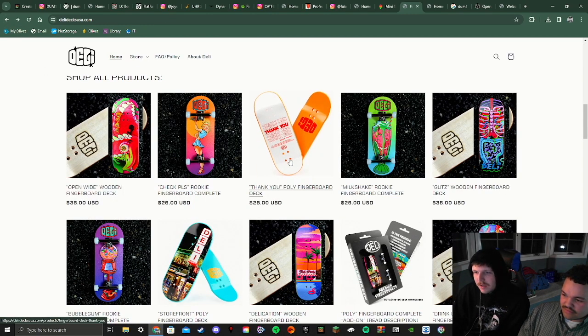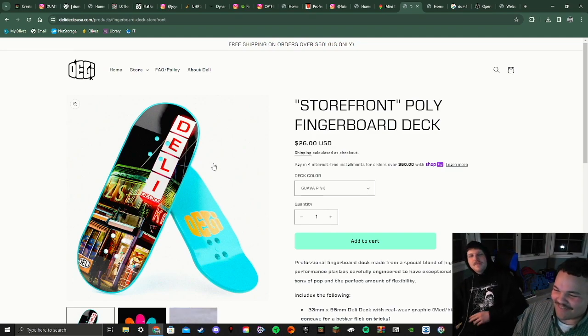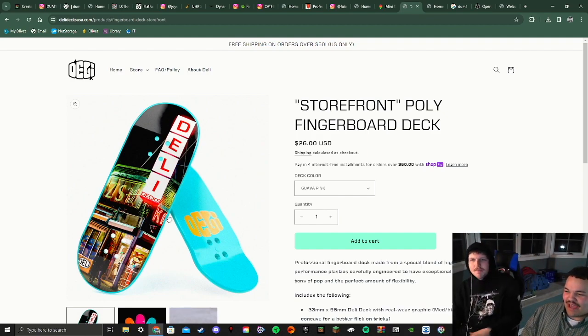Fire graphic. I would also argue that this one is pretty good, too. The graphic? Yes. Nah. But what do you think? Nah. Why? It's just ass, bro. It's just ass. Like, I don't like it. It's just bad.